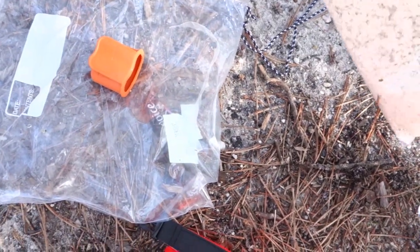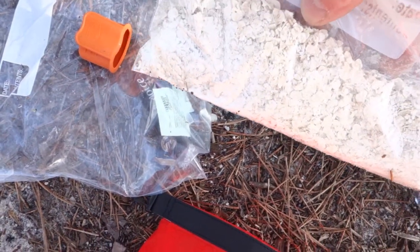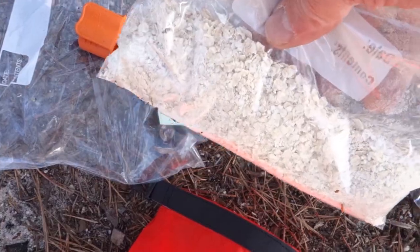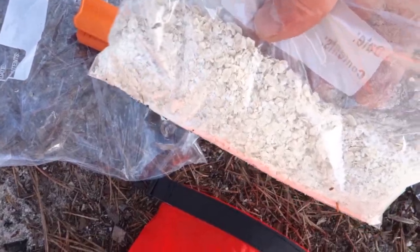For breakfast tomorrow, it's another little homemade idea I came up with. This is nothing more than oatmeal, and I added some powdered milk to it. So basically hot water, powdered milk, oatmeal.